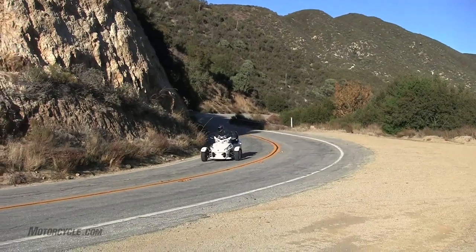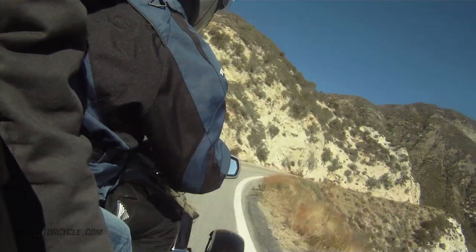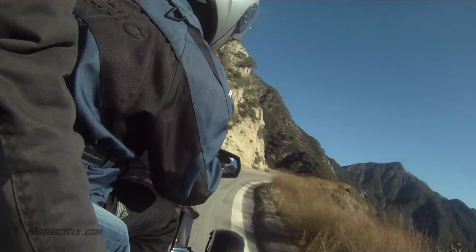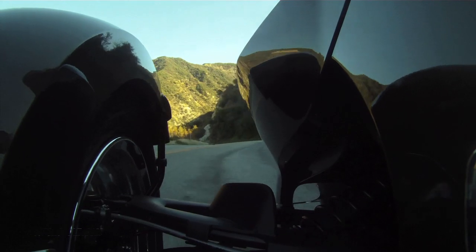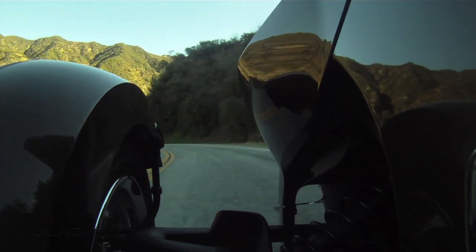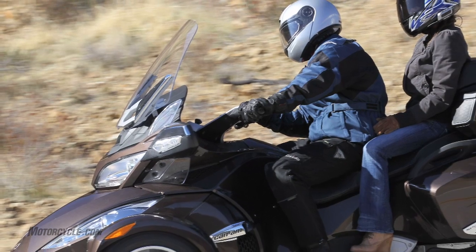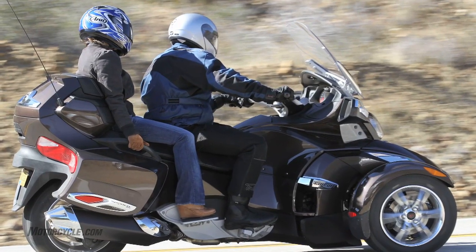And also along on this ride is the 2012 RT, which is the touring model of the three. And throughout the day, we've had a chance to ride all three of these. And the biggest difference, which is going to be somewhat obvious, is that your touring is like being on a Gold Wing. You have the electronic windscreen, and you can raise it and lower it. It's got the AM/FM stereo, so you've got buttons over there. You can turn the volume up.